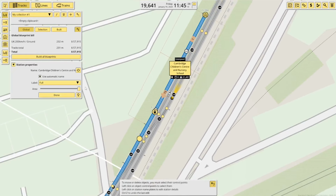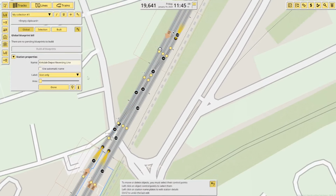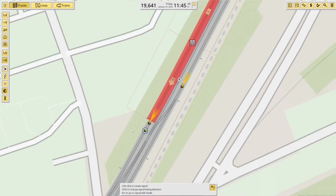And then what we're going to do is shrink that down. Kirkdale Depot reversing line, and icon only. There we go. And build blueprints. There we go. And then I'll just put the signal in on that as well. Like that. Perfect.